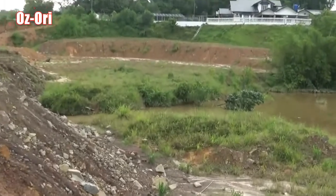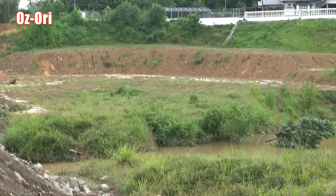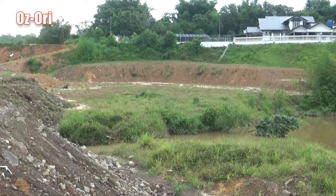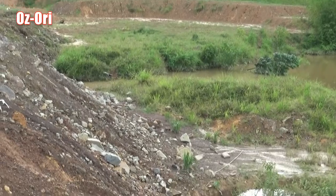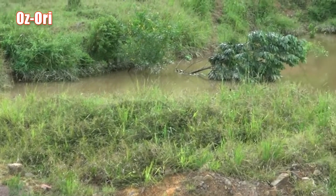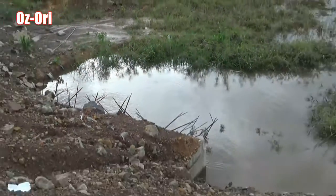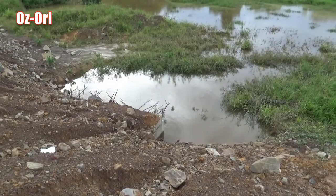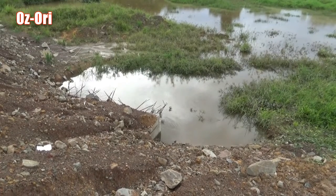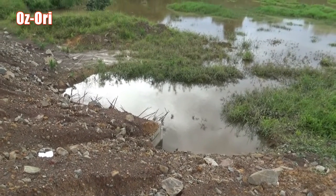And that looks like the leftover of Mr. Callistus' land there. Oh my God! And then below there used to be the stream, small stream, to drain this area. But the new culvert outlet is here, in the middle of people's land. My God.